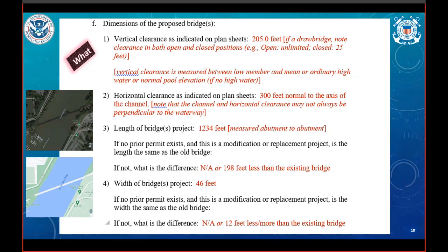Please provide the dimensions in decimal feet and not in feet and inches. Vertical clearance is measured between low steel or low member elevation and mean or ordinary high water. If there is no high water, such as between locks, then it's generally to normal pool elevation. Note that the horizontal clearances should be measured normal to the axis of the channel, that is, perpendicular to the channel. Some bridges, such as the one pictured here, cross the channel at an angle that is not 90 degrees. In that case, the horizontal clearance is perpendicular to the waterway, not in alignment with the skewed bridge.